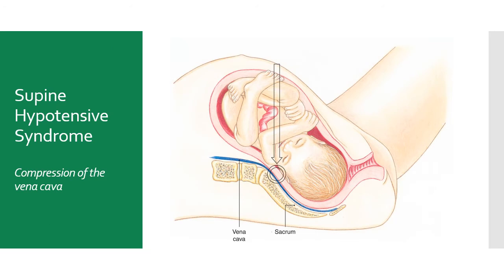In contrast to high blood pressure, we also have the complication of low blood pressure in the pregnant patient. Supine hypotensive syndrome always occurs from compression of the inferior vena cava. This occurs when the pregnant person is usually on their back in the 3rd trimester of pregnancy. In a supine position, the enlarged uterus and fetus compress the inferior vena cava, which leads to a significant drop in preload. So basically the blood gets trapped in the lower extremities and it doesn't return to the right side of the heart.